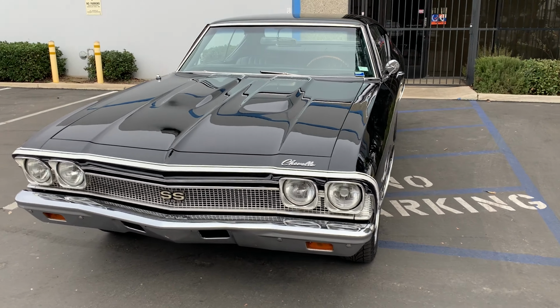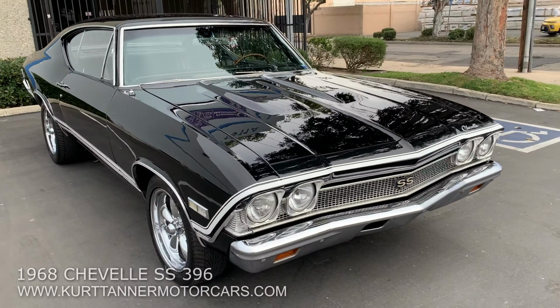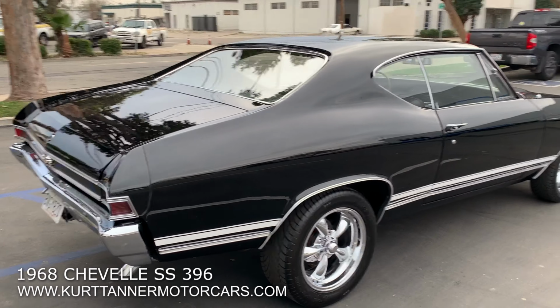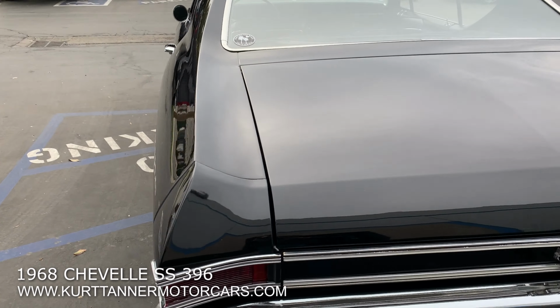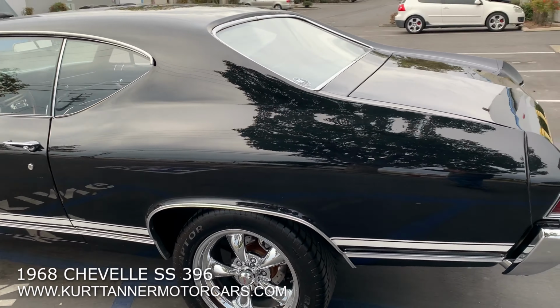This is a nice American car that we're selling for a friend. It's a 1968 Chevelle SS 396, black with black interior. It's an original real deal 396 Super Sport. It's currently fitted with a 454 big block crate motor with a Turbo 400 transmission. So really lovely car here.